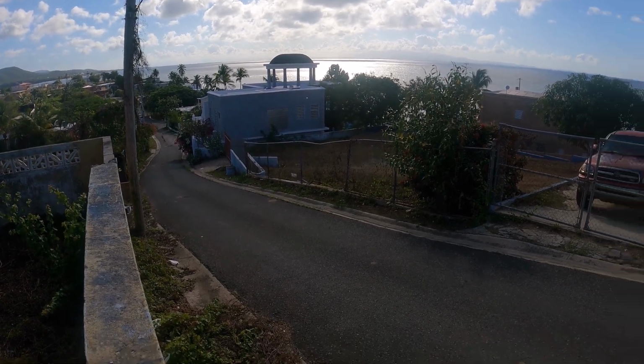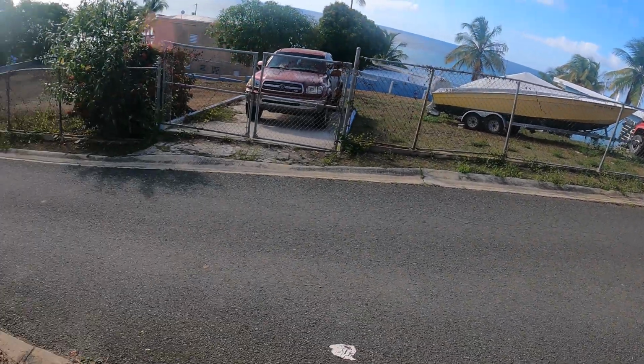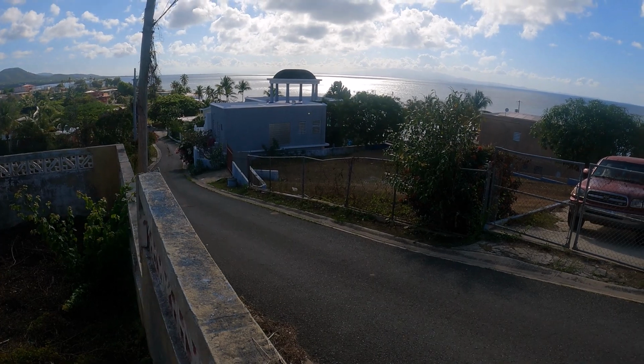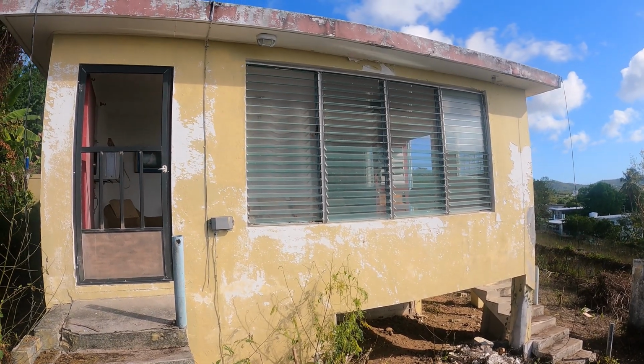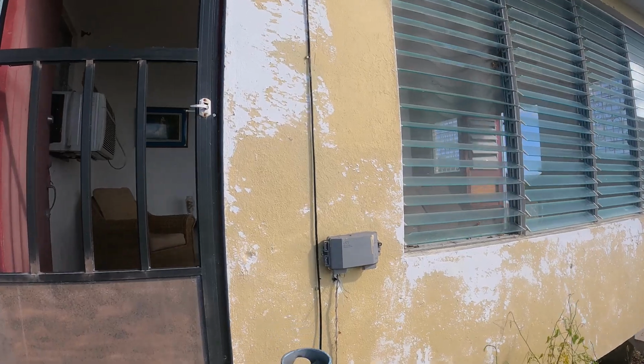This is actually a little road that splits up, a little dead-end road. Not a lot of folks know this is here, but it's actually very nice. It's quiet and it's elevated, so it has some great views here. Today we're at, here it is, the Sunset Palace. It's a little play on words, but I'll explain it to you as we walk through.